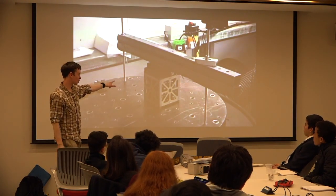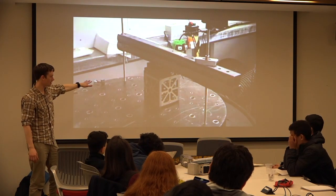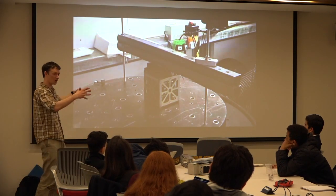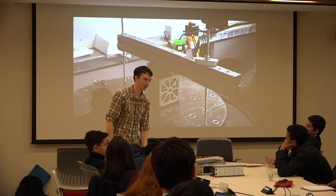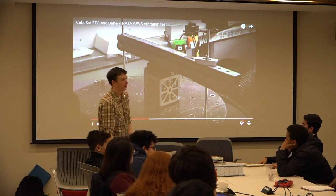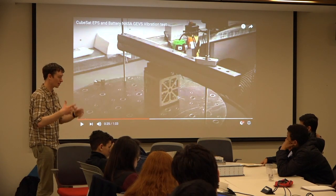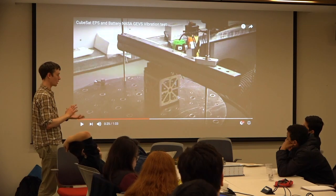This is an actual CubeSat getting vibration tested, and you can see that it's the same thing. They're on a table and they're bouncing. And luckily the CubeSat doesn't start to bulge apart like the cardboard box. So it's more about the shape of the CubeSat that makes it so that it can manage those vibrations. So you engineer the structure to survive the vibrations. Being a cube doesn't necessarily make it better or worse.